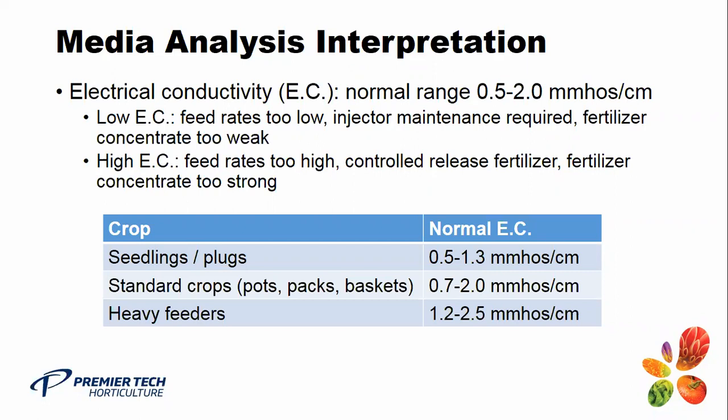If you start looking at your electroconductivity out of the bottom of your pot, how you test that is you can just do a 2-to-1 saturation, mixing 1 part soil to 2 parts distilled water, slurry it together, and let it sit for approximately an hour. That's a great way to test your soil pH and also your electroconductivity.